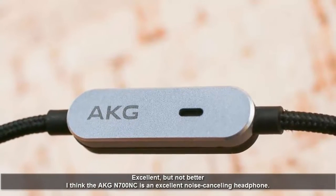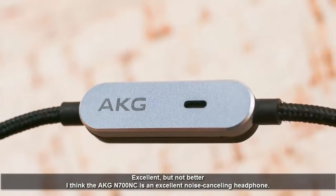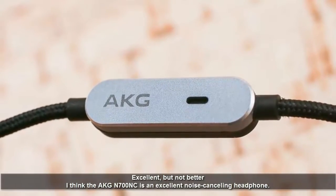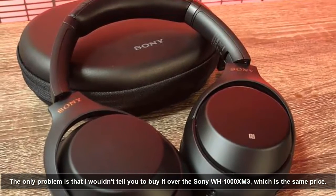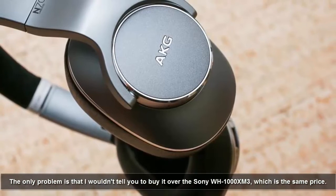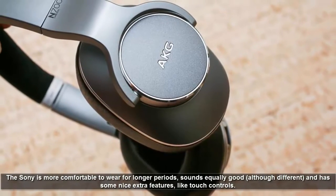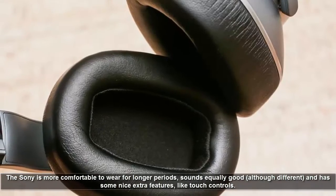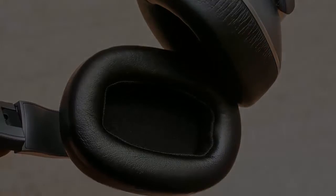Excellent but not better. I think the AKG N700NC is an excellent noise cancelling headphone. The only problem is that I would not tell you to buy it over the Sony WH-1000, which is the same price. The Sony is more comfortable to wear for longer periods, sounds equally good and has the same nice extra features like touch controls.